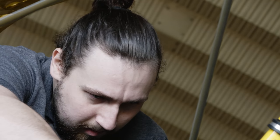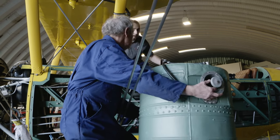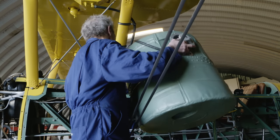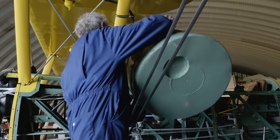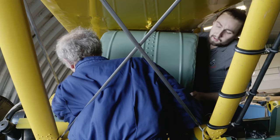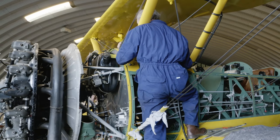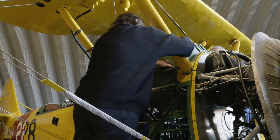It's time to reinstall the fuel tank. As you can see, it's a bit of a lump to get in. It's a tight fit, with only centimetres to spare. Unless it comes up perfectly vertical and drops down through, you never get it in. It needs to go down in front of that strap there. Just ease your side panel out. And it's going down now.